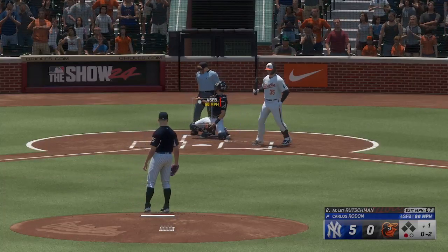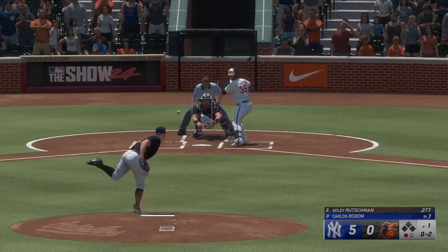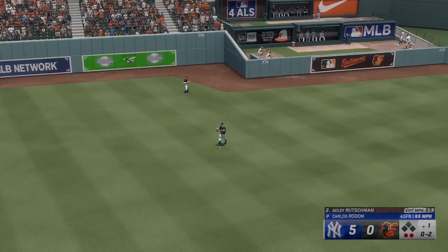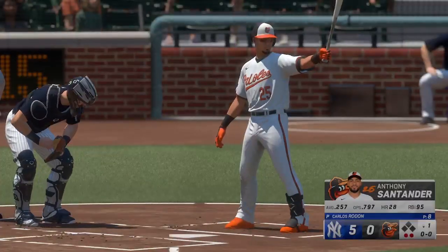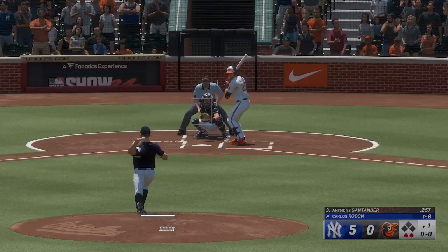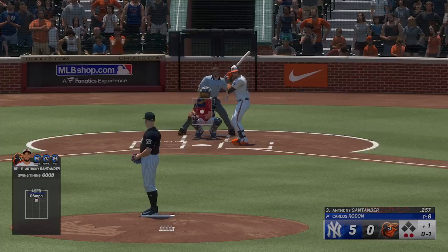Fouls it back with two strikes. One out, bases empty. Swing and a ball hit out towards left center field. Brings it in with a nice running grab. And there's two down. Anthony Santander at the plate. The right fielder, Anthony Santander. Foul ball there. Two outs, bases empty.